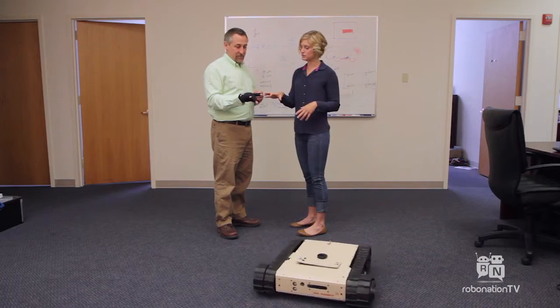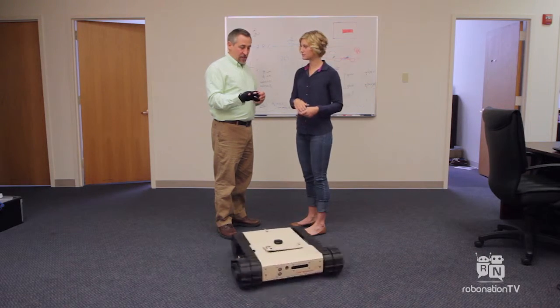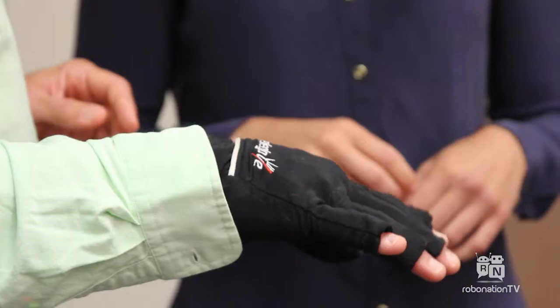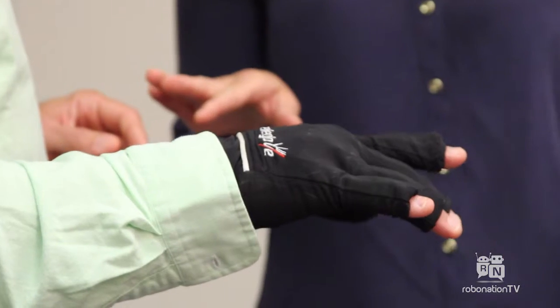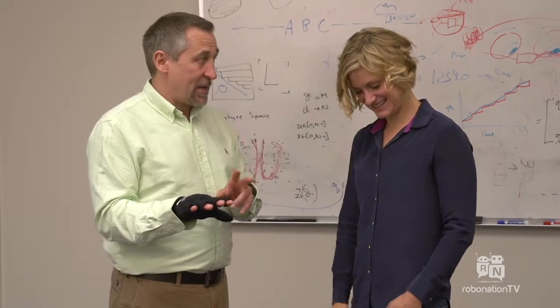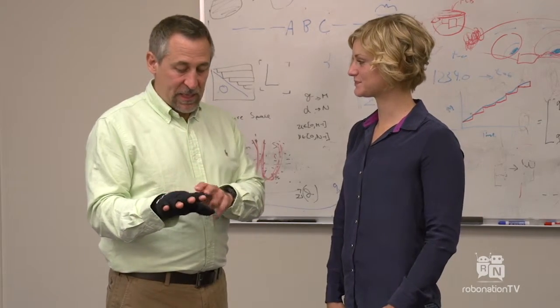What sensors are you using in that glove to convey the messages to the robot? So right now, in each finger is a 3-axis accelerometer, a 3-axis compass, and a 3-axis gyroscope. Okay. So there's one of those in each finger, and then there's 2 of those on the back of the hand, and so those are 9 axis each. Okay. And then one on the sleeve and one on the back of the hand, 2 in the thumb.